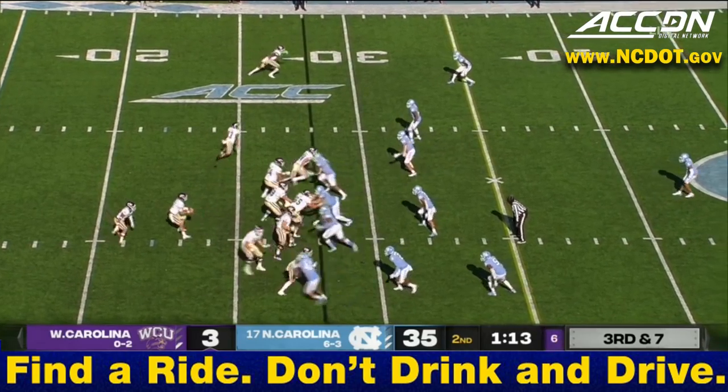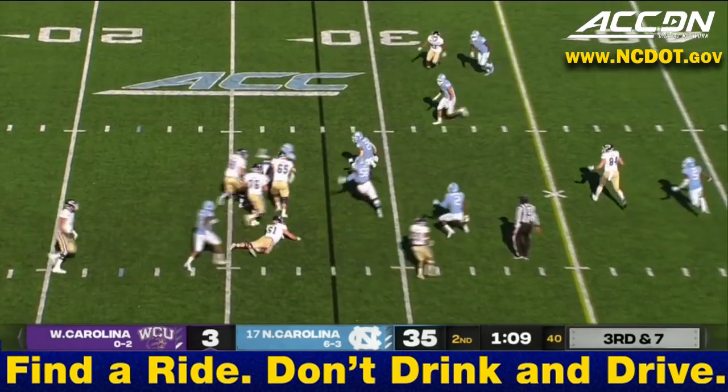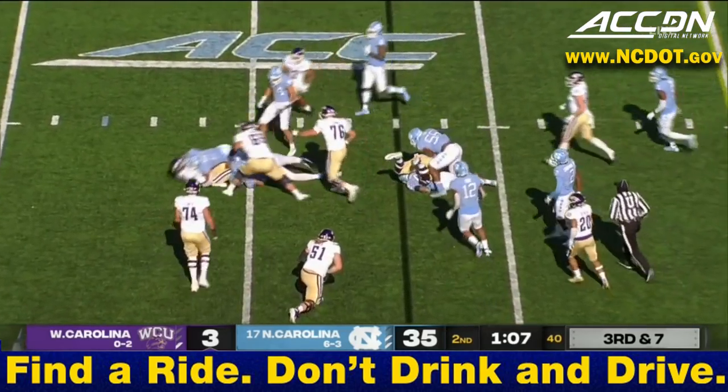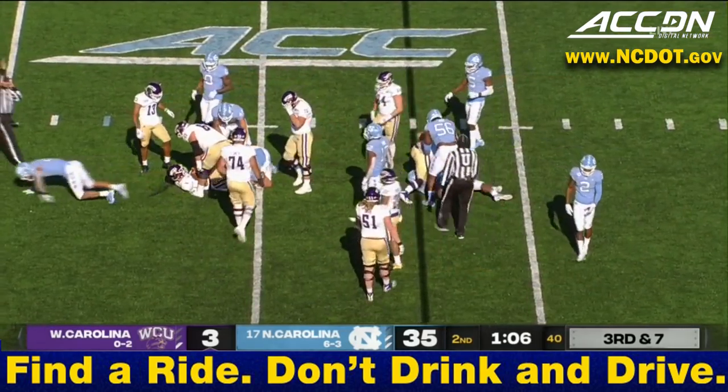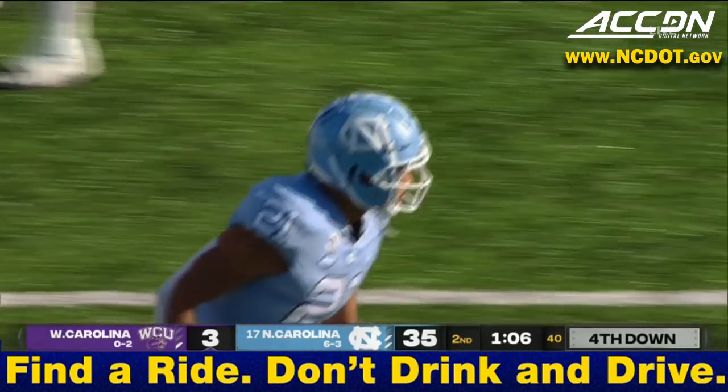Third down here for Western Carolina. Carolina's still got two timeouts. Linka trying to break free, and I think Vahasek got him around the legs and then waited on some mates to show up. Kimmel was there.